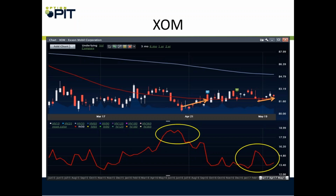Here's an example. Take a look at ExxonMobil. It's had two separate occasions where implied volatility got pretty expensive without an event around it. And in both these cases, it made a lot more sense. I mean, it's not like the underlying made a huge move higher. It went from 80 to 81.5. In this case, it went from 81.5 to 82 on this vol spike. Implied volatility fell dramatically here.